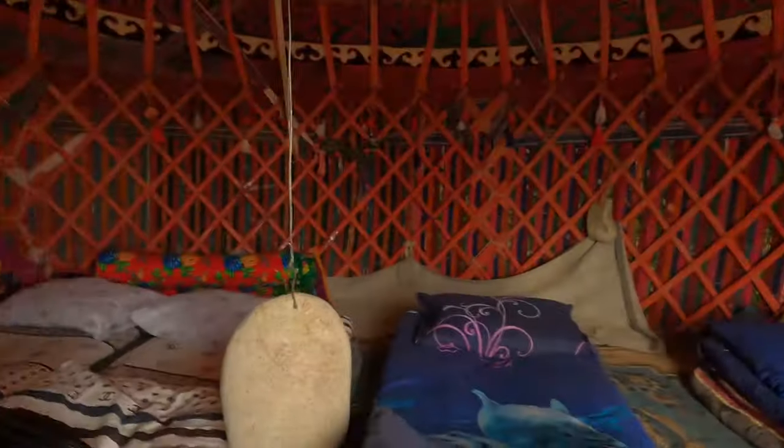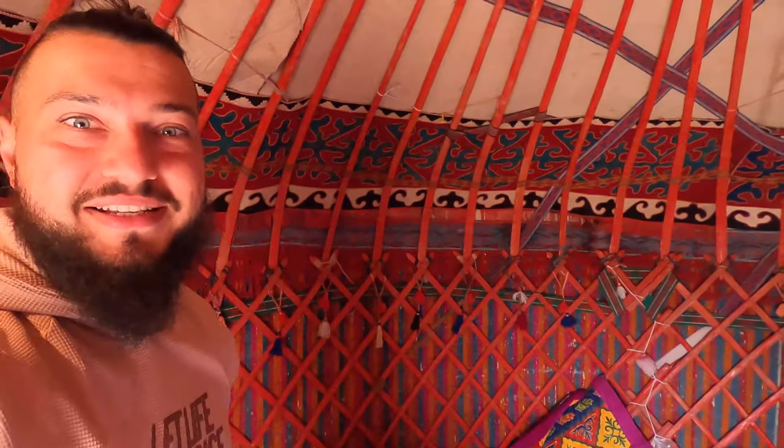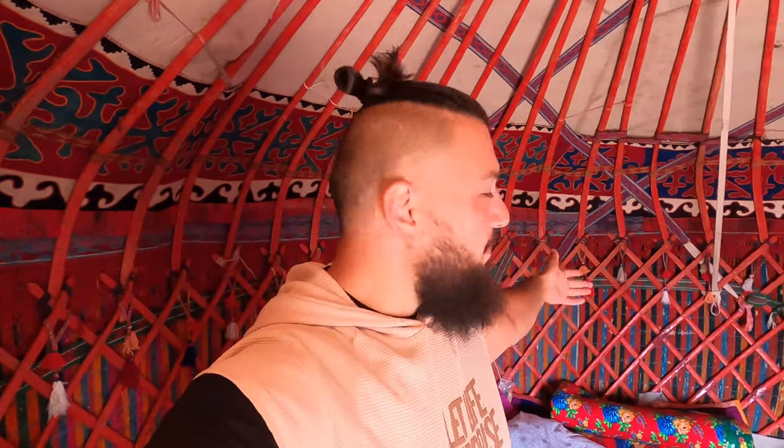Okay, time to start the real video. Guys, I'm staying in this beautiful place, which is basically a yurt. And that's how the Kyrgyz people, Kyrgyz nomads, are living in the mountains. Of course, this is a little bit more touristic version of it. But I wanted to get the feeling of how this place has been built and how people are sleeping inside, and how the whole experience is, basically.